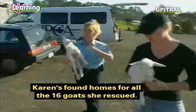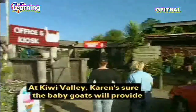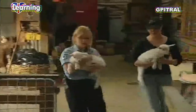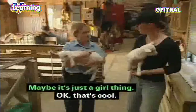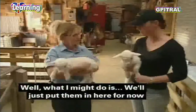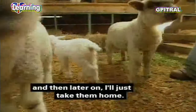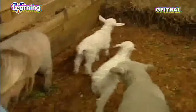Karen's found homes for all the 16 goats she rescued. At Kiwi Valley, Karen's sure the baby goats will provide a lot of enjoyment for many of the young children who visit here. I'm a bit worried about that one. Okay. Hasn't been eating as well as this one. Maybe it's just a girl thing. Okay, that's cool. Well, what I might do is we'll just put them in here for now, and then later on I'll just take them home. There you go. They'll be all right.